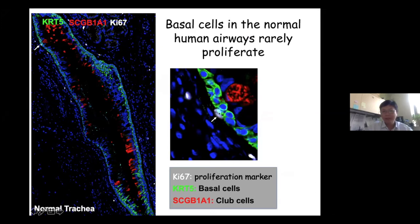And in this blow-up region showing here, you can see the proliferating basal cells. Now you have these club cells labeled by SCGB1A1, and then you have this keratin 5, K5, labeling basal cells sitting at the bottom.